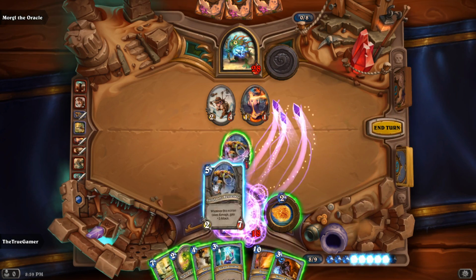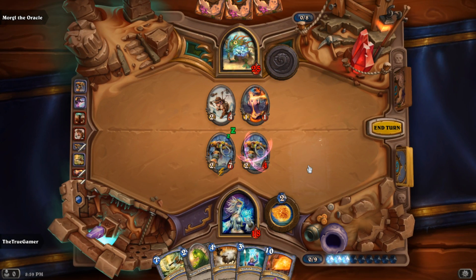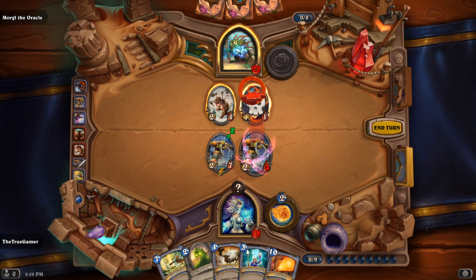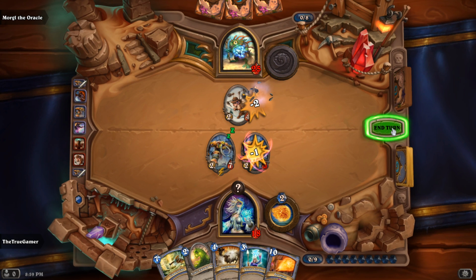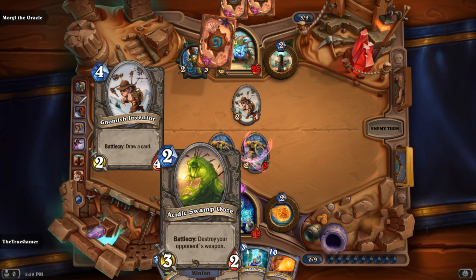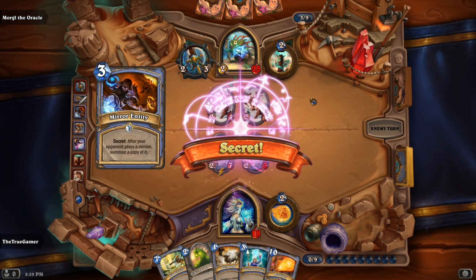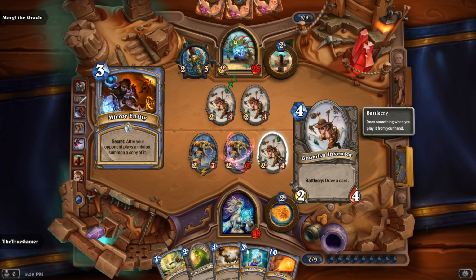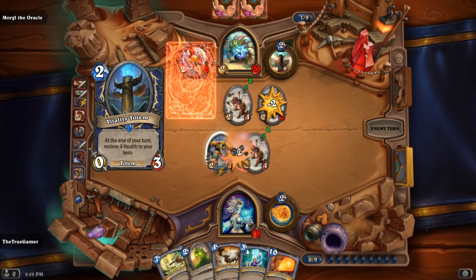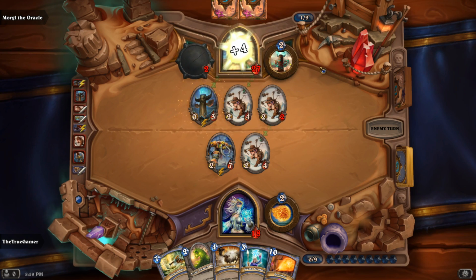Play this. I'll play this. Why. I mean, this guy's useless because he doesn't have this bonus. Pass me that arc-light spanner. Sucks that you can use that like immediately. Pass me that arc-light spanner. Okay. That was stupid.